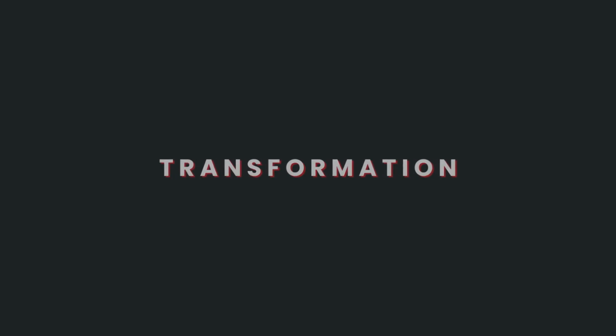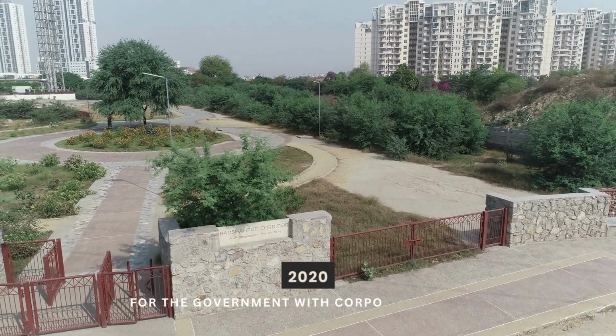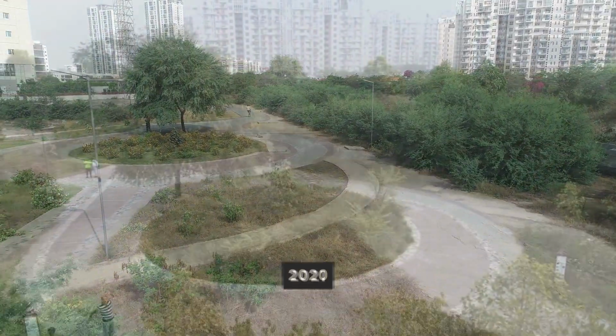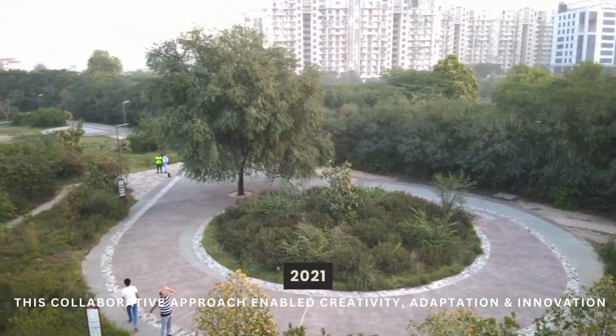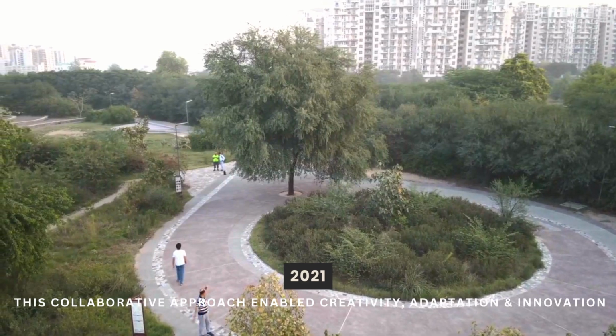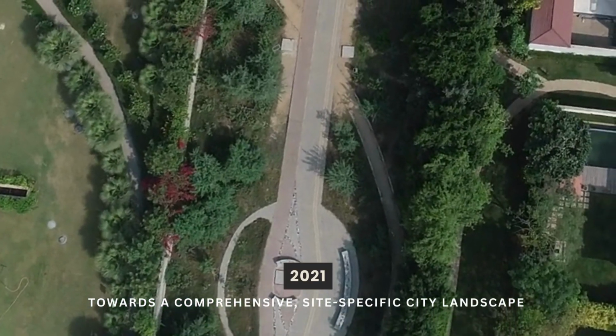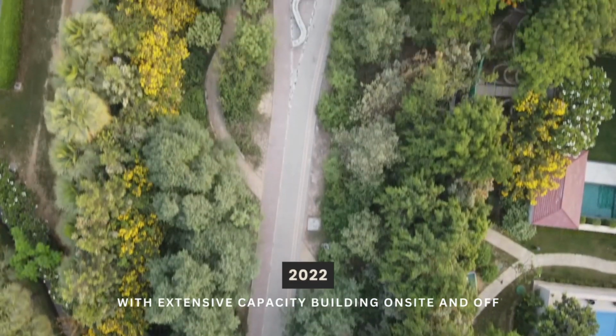The transformative project was led by a citizens group for the government with corporate funding and designed by landscape architects. This collaborative approach enabled creativity, adaptation, and innovation towards a comprehensive site-specific city landscape with extensive capacity building on-site and off.